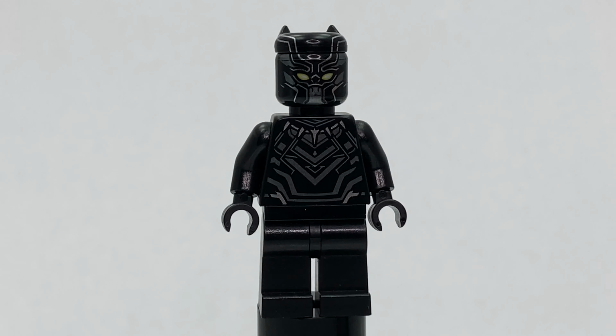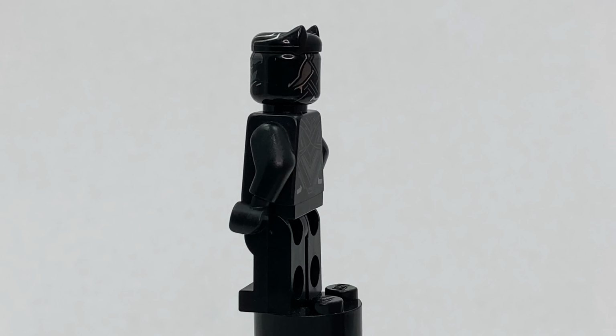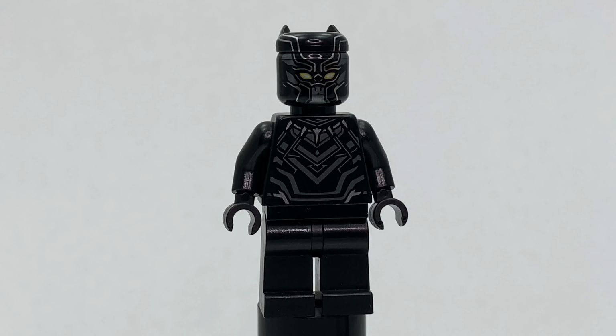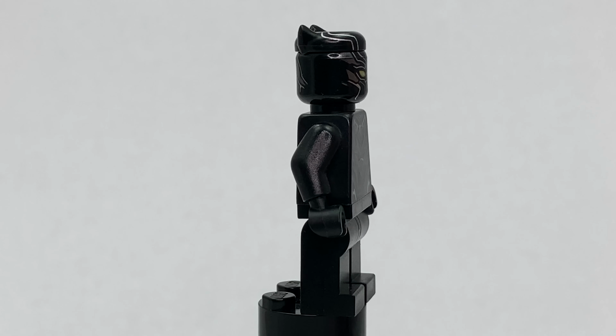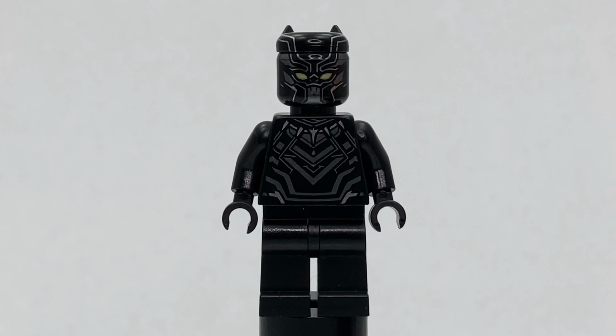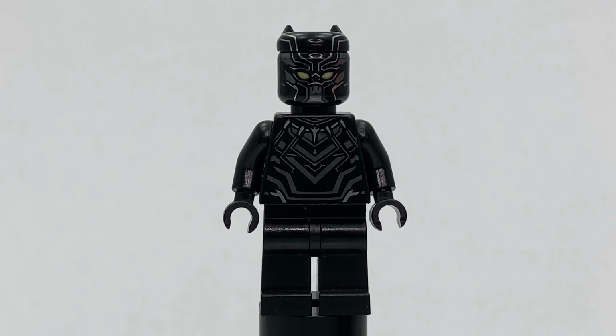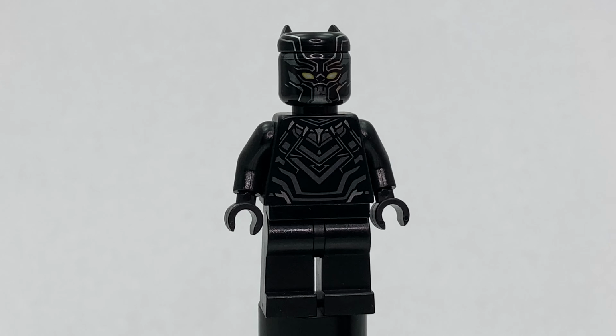Starting off, we do have Black Panther, which is actually one of my favorite minifigures that I own. I do really like the printing on this figure, and I remember trading it with a colleague of mine. I don't remember what I traded it for, but I thought it was a pretty good trade in the end, because usually I would have good trades that I would feel comfortable with. He's got some really nice back printing and back head printing, and of course the torso printing is really nice in the front. And I really like that headpiece that comes with him too. I think that was the first time we saw that piece on a minifigure.